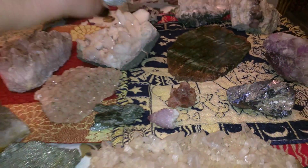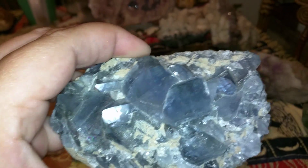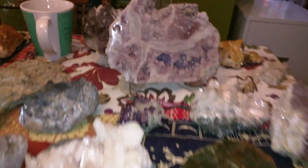Ooh, celestite. Love this crystal. This is in my top 5 favorite crystals. Oh, excuse my dog barking. There may be somebody at the door. We'll see. Okay, so I'm not going to pick this one up.